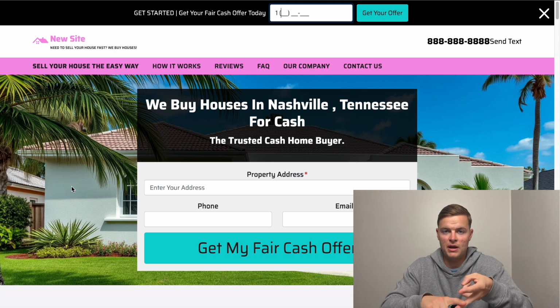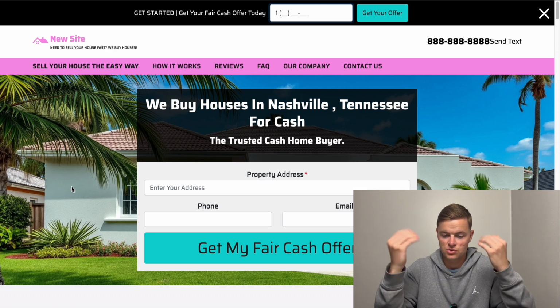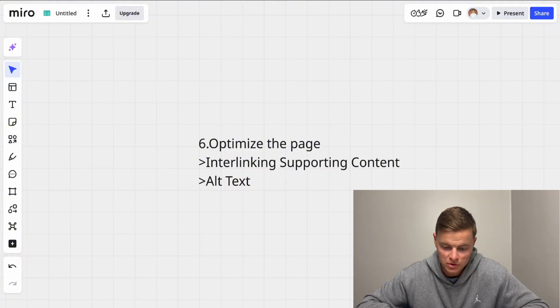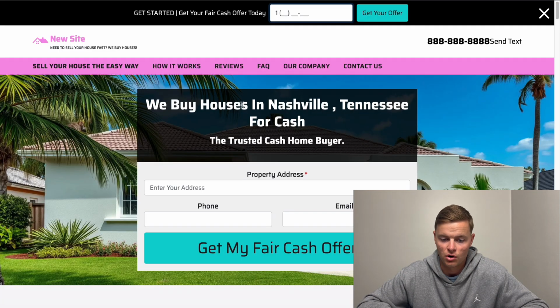You have your domain hooked up. You have everything in place. Now you created your supporting content and linked out to your supporting content, because Google's going to see that and be like, wow, they prioritize this page. Now what's going to happen is you want to just set up your alt text.